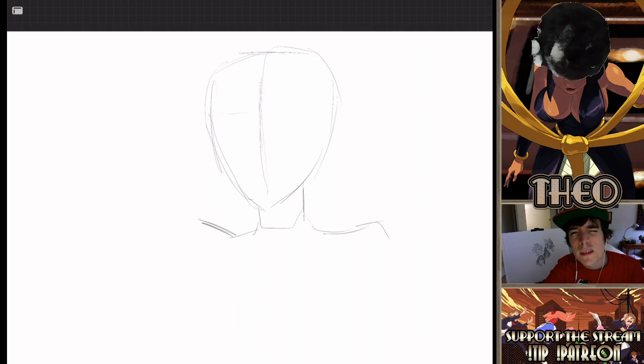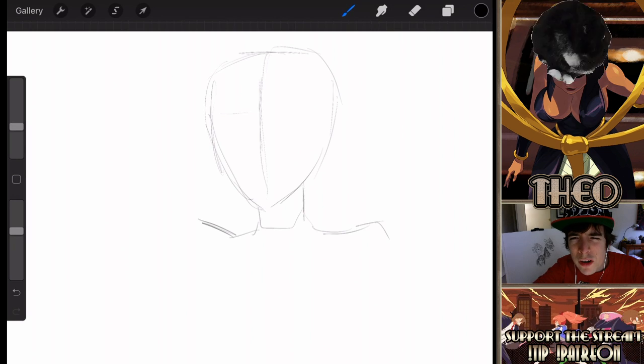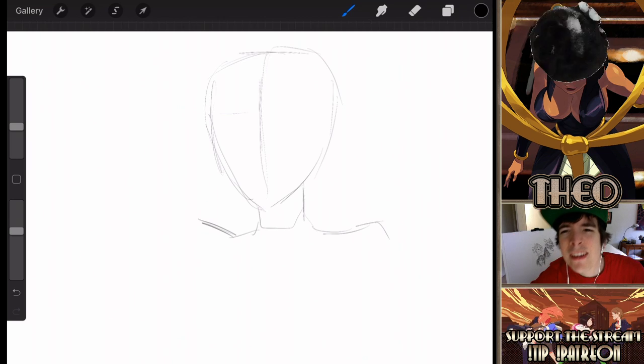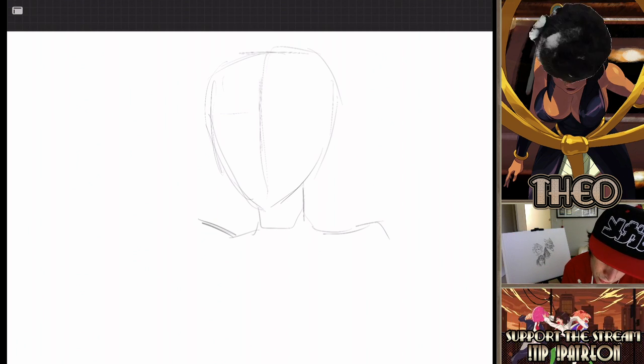Let's see. Looking at the image, I'm trying to understand what angle. It's kind of like she's looking up, so.